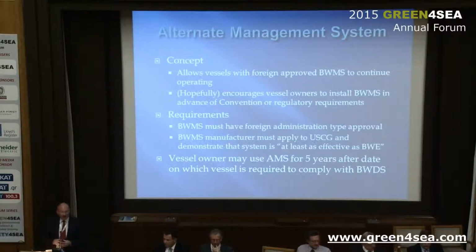The other important thing to remember is many of these AMS were type approved 3 or 4 years ago. And the system, let's call it Model A, was type approved with a particular filter and a particular PLC and so forth. And since that time, the ballast water management system has been developed. They may have used a different filter, they may use a different PLC, they may use different materials, they may have configured it slightly differently. And that is, let's say, Model C. And the ballast water treatment system vendor only intends on type approving Model C. If you bought Model A and installed it as an AMS, then once your 5 years runs out, you're stuck.